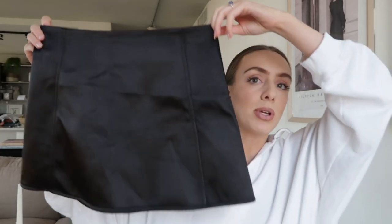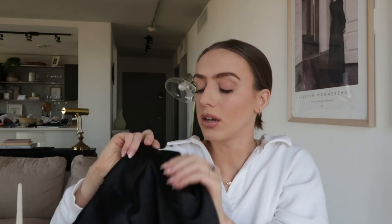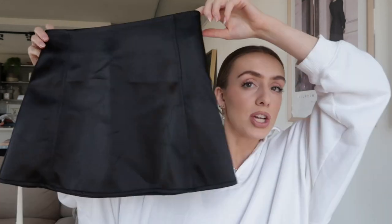I feel like I didn't have a solid basic black mini skirt, which is just such a staple when you're doing a capsule wardrobe. So I scoured Zara, H&M, Aritzia, all these different websites for a really nice, good basic black skirt. And I landed on this beautiful satin effect black skirt from Zara. It looks like it would be flowy, but it has some reinforcement, which I really like.